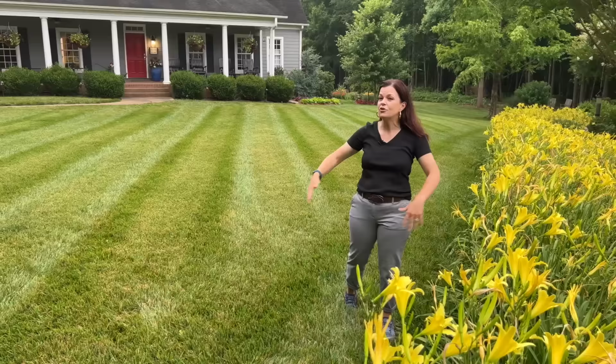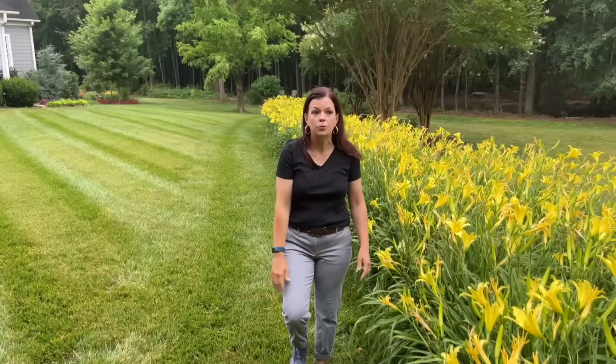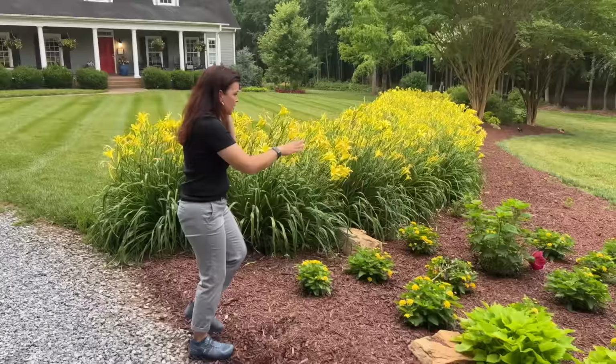And they are beautiful. We do not have a deer issue, because people always ask, do you have deer? Yes, we have deer here, but again, we are incredibly blessed to live in a very natural area. We do not have a lot of houses on top of us. So we have lots of oak trees and native food for these deer to eat, so they leave our plants alone.